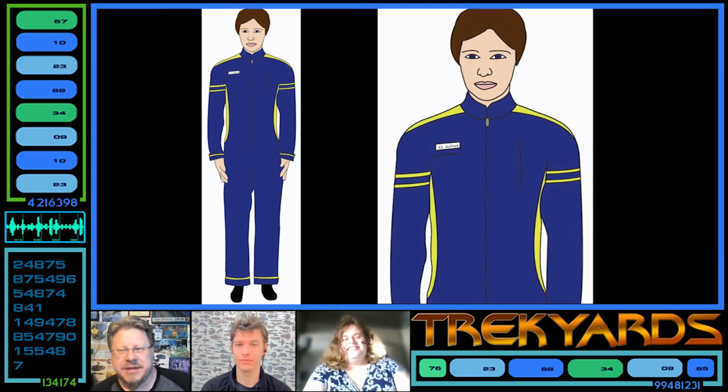The CAT uniforms were designed after old-time mechanics jumpsuits, which provided both comfort and were very utilitarian, having many pockets, unlike every Starfleet uniform ever except for Enterprise.